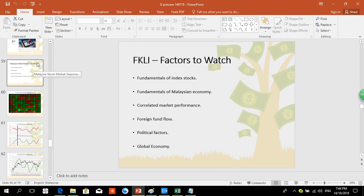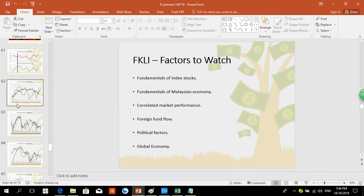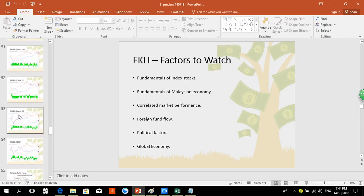We can see it in the news, but is it true? So we use the data and carry out research to show whether the FKLI follows a seasonality. Does FKLI move in a certain pattern? That we will discover in part 2.